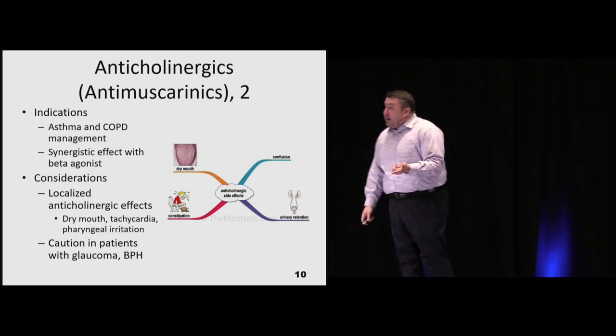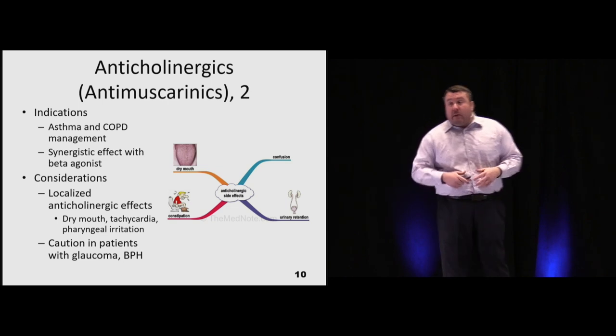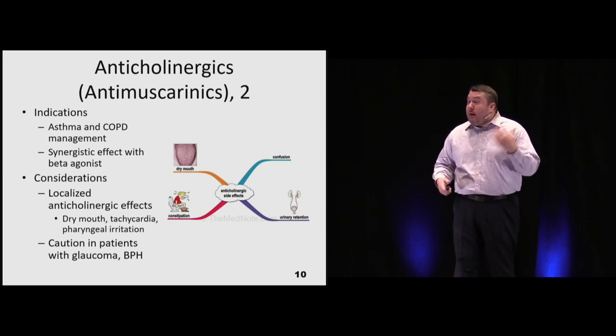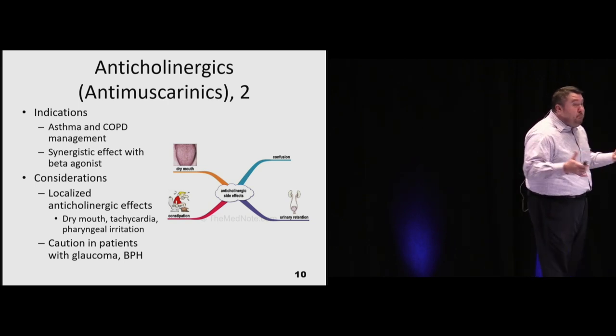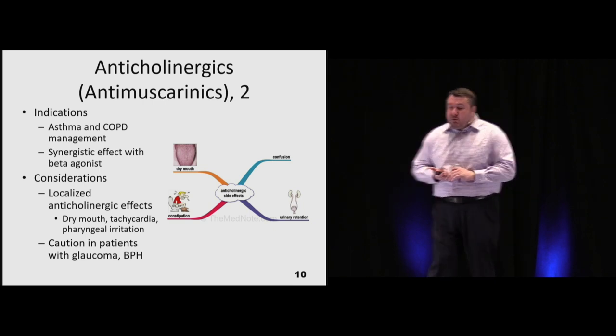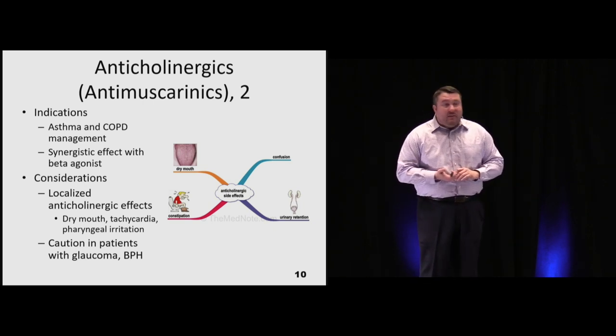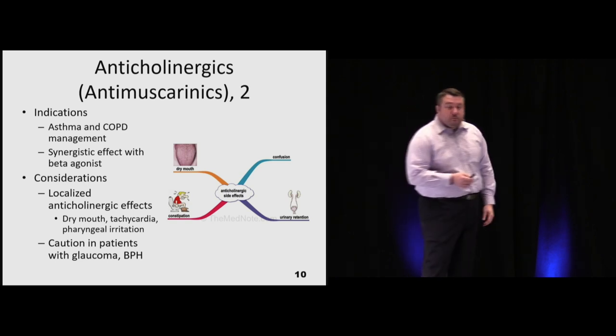These do have some synergistic effects with our beta agonists. So we get a little bit more beta effect. We get more bronchial relaxation. That's when we do a lot of albuterol, ipratropium, the DuoNeb, to get that maximum benefit. They may have some localized effects, but most of these are tolerated fairly well and definitely may be maintenance drugs in some of our COPD patients.